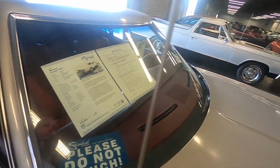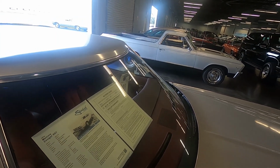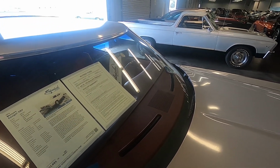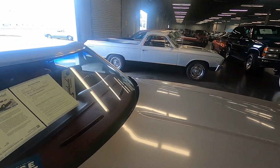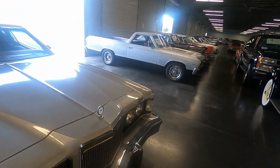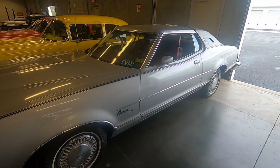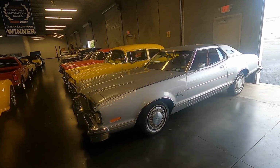And it's a 351 V8 4-speed with 52,000 original miles on it. So 351 V8 factory, it's factory correct colors. It's been in Tampa since new, a one family owned car. So this was owned by the same family since it was new. XR7.